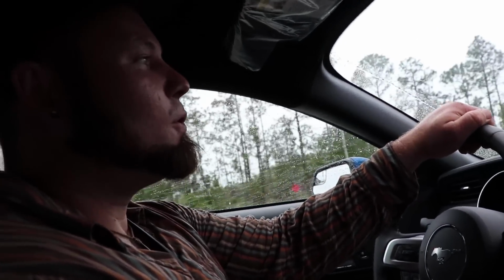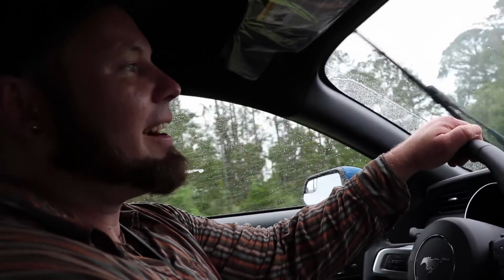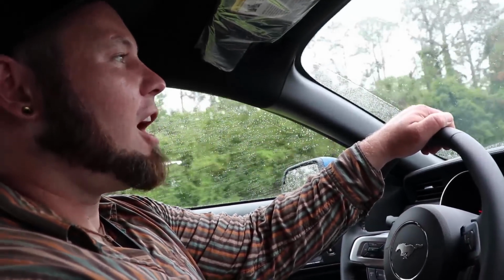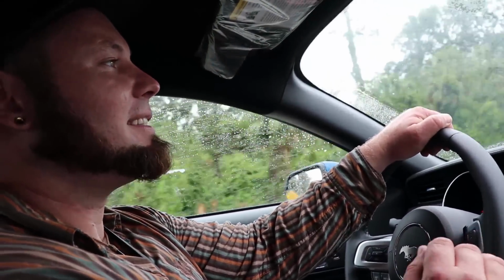We took this car on a few little turns, a little twists. It is raining out, but with these Michelin Sport tires, they grip the road. The independent rear suspension does its job. The drivetrain is solid in these cars. You definitely feel that 460 horsepower.